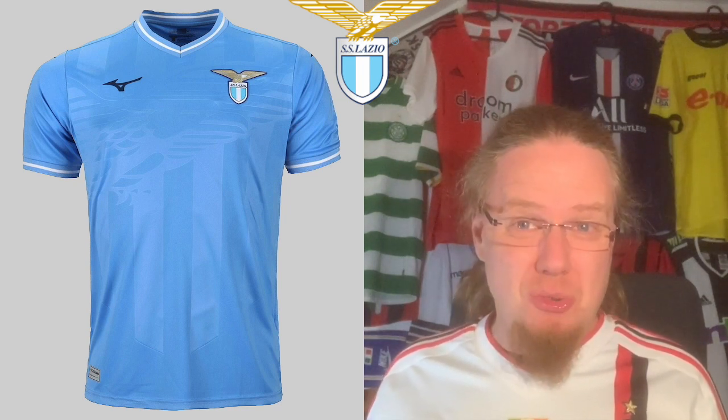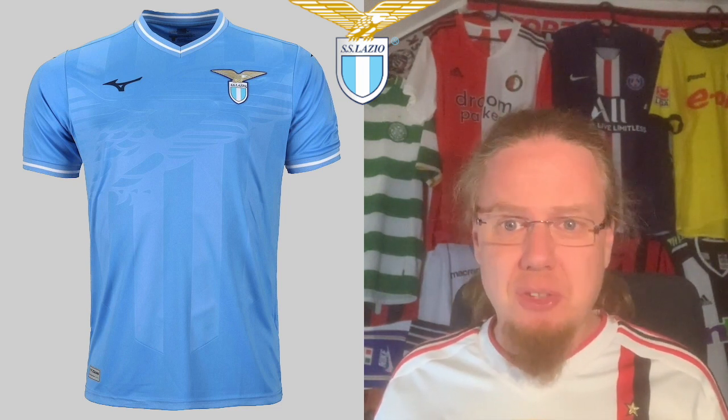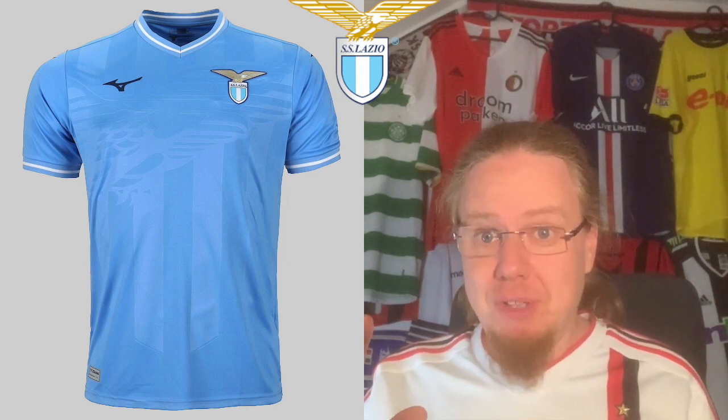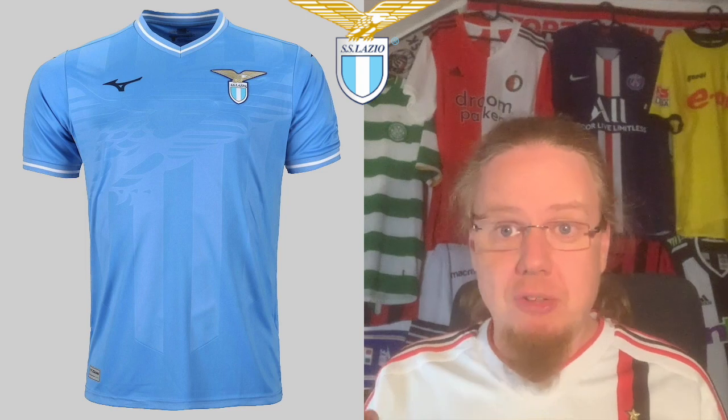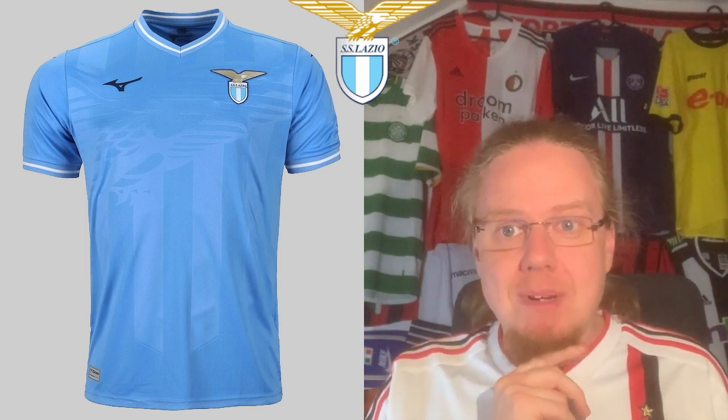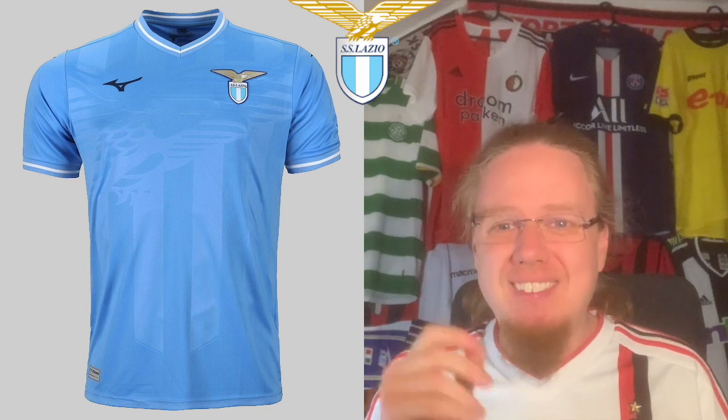And also, shouldn't the Mizuno logo probably be white? I don't know. What is really cool is that they have the eagle from the crest all over, and there's a little bit of crest as the shadow pattern. I think that is a cool feature of this shirt. But other than that, it's a little bit meh. I mean, it's not bad.